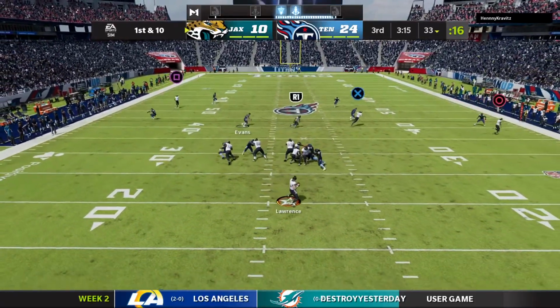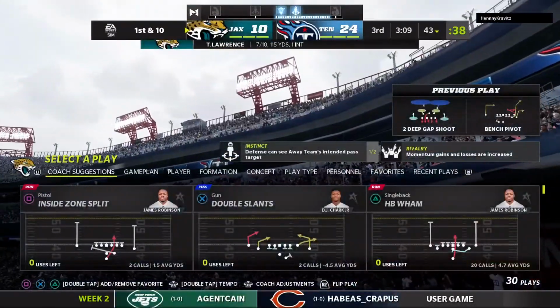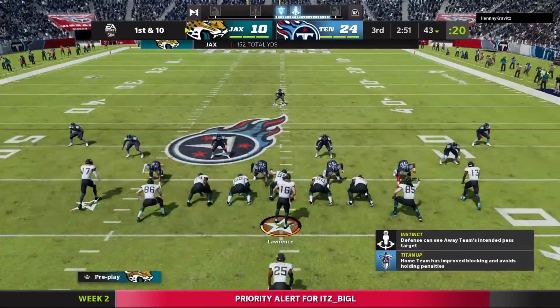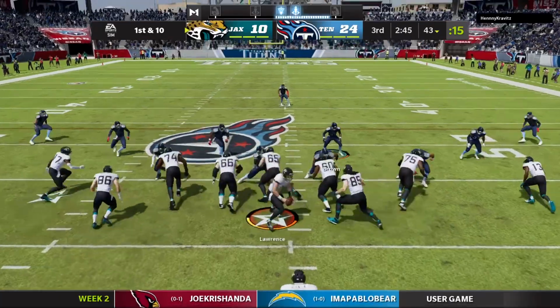Here's Lawrence to throw. He'll find his man, Laviska Shenault. And they get him down, but not before he takes it across the 40-yard line. A couple of first downs right in succession, and this is an offense that can really use a good drive, and they're off to a fast start here.